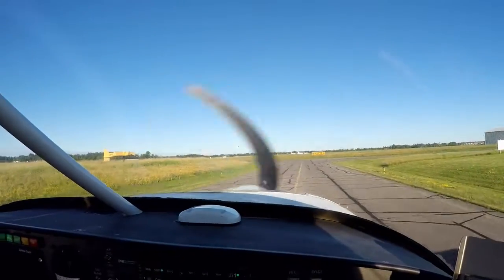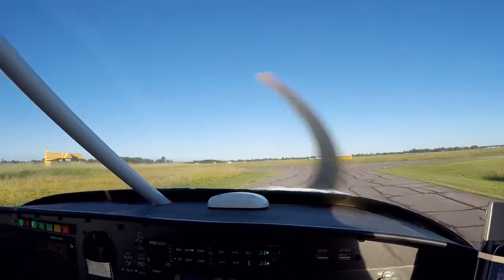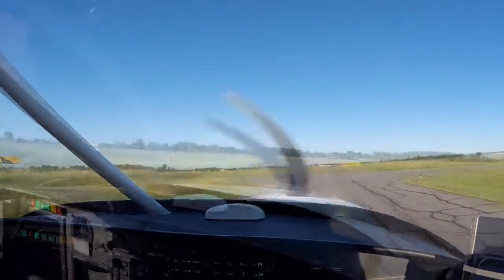Arm Prior traffic, RV6 Charlie Golf Whiskey Killers here, taxiway Alpha, backtrack for departure, runway 28, be westbound after departure.